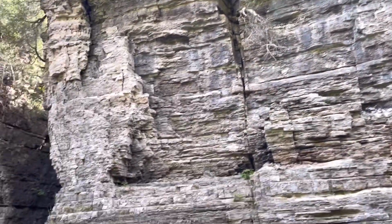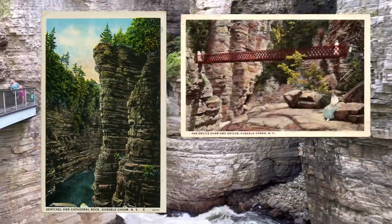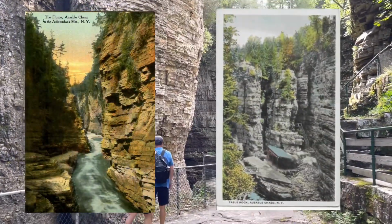Some of the rock formations have been given names such as Cathedral, the Devil's Oven, Elephant's Head, the Flume, Sentinel Rock, and Table Rock.